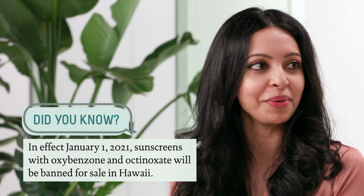Right, and the last time I went, I saw the signs right by the beach where they're strongly recommending not to use products with those ingredients, so that's a really interesting one. Your best bet really is non-nano zinc oxide, in my opinion. Spray's not your best option, although I know it is most people's favorite option.